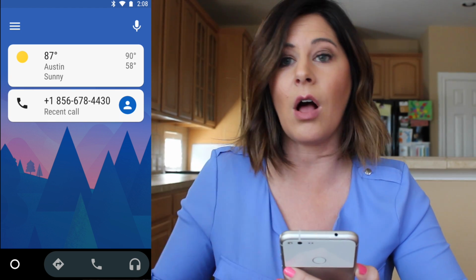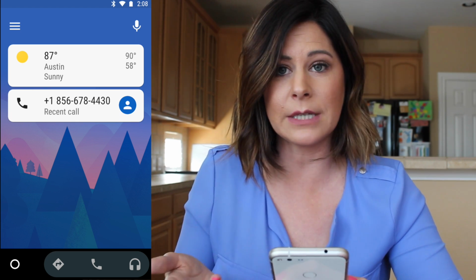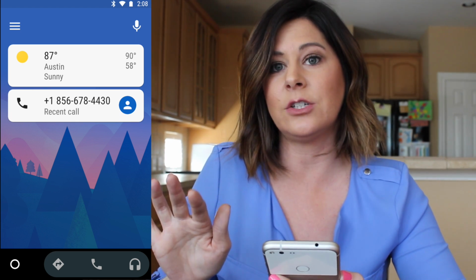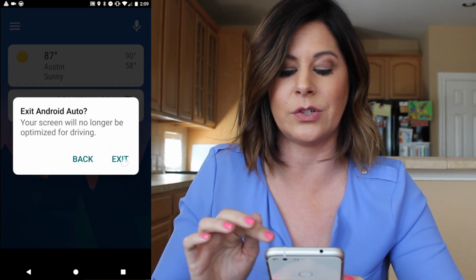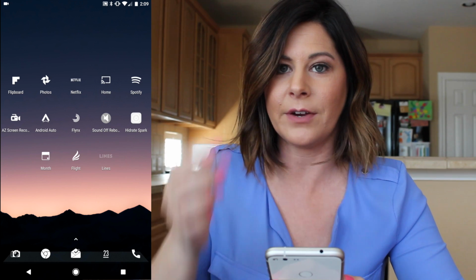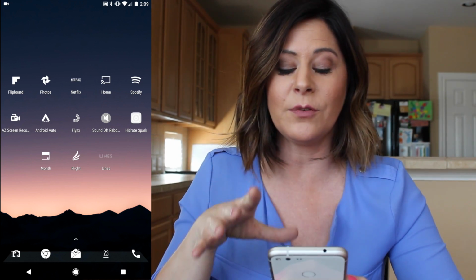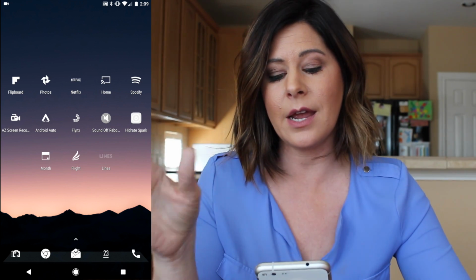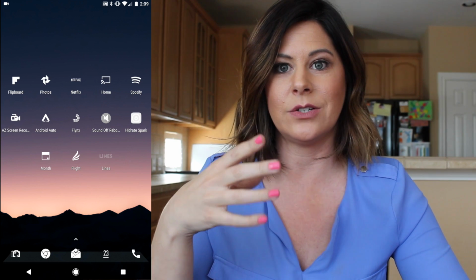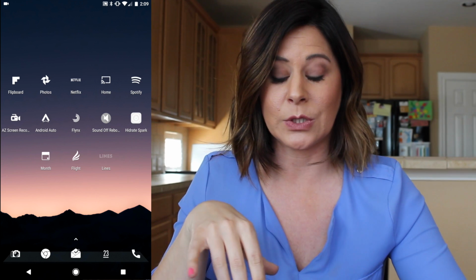So anyone that calls, any text messages, really any messages, even if it's from Facebook Messenger, it can automatically send a message just saying I'm driving and I'll get right back to you. So this is really nice to have, and again, very safe, and kind of keeps you from using your phone while you are driving. So even if you don't have it where it can just display up on your car's display, it will actually just turn your phone into a main, easier to see and manage screen.